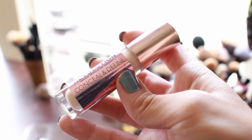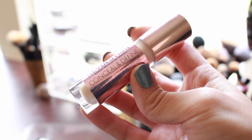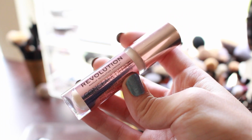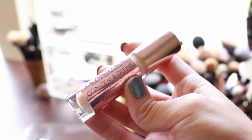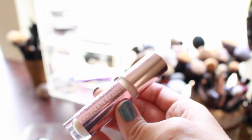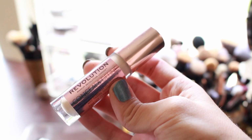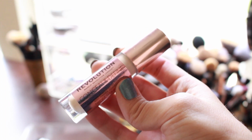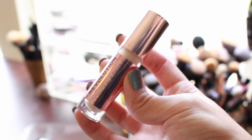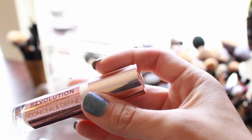What I do like this for is if I'm going to do a cut crease, because it's a lot thinner than my Tarte Shape Tape, which is what I typically use, and I feel like I can build it up better. It doesn't dry down as fast as the Tarte Shape Tape, so I really like this for using as cut creases. It was super easy, glided on no problem, whereas the Tarte Shape Tape is just so dry, it's very difficult to use, I feel like. But for now, I'm just going to put it back into my collection.